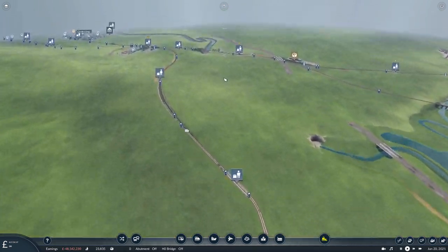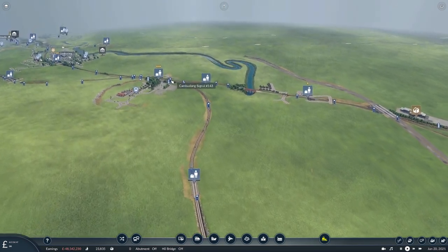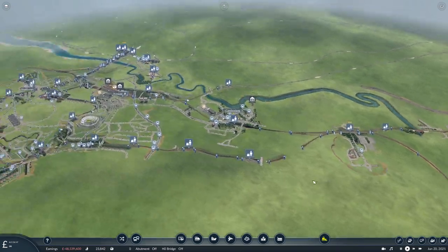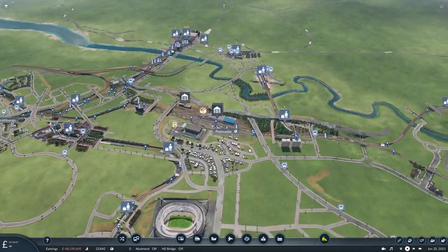But yeah, what do you reckon, guys? Bit better, right? We've got at least the correct speeds now. Another train today, yes. Oh, yeah, this is what I wanted to show you.